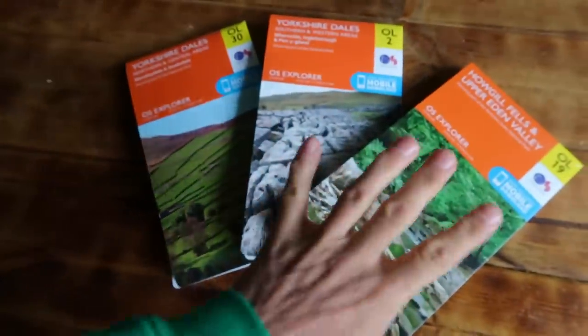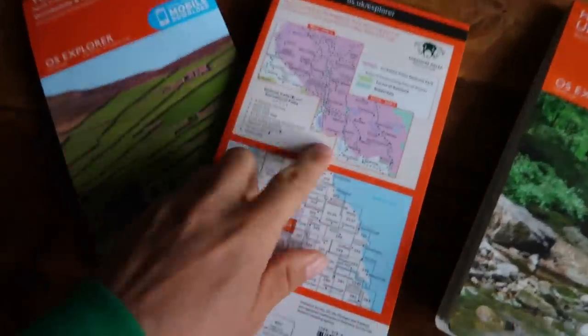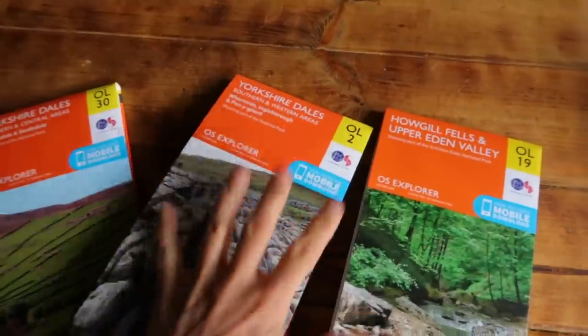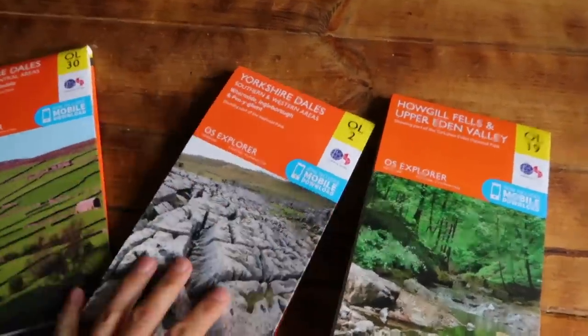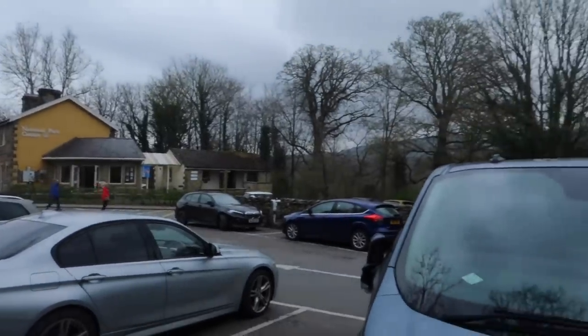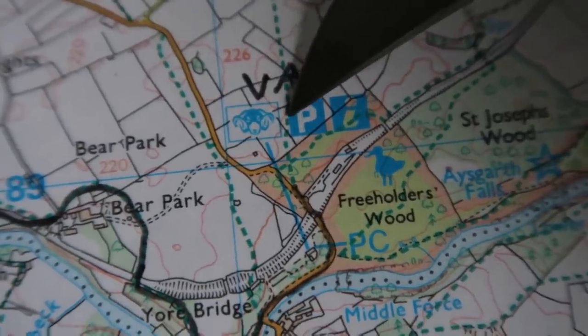There we go. I've had to buy all three because one of them didn't cut it, because it's all little sections of the same height. So I've had to get all three. Let's get into it. I parked my car in Aysgarth Falls National Trust car park. It's £17.50 for a week, so it gives you a bit of leeway. So you can take your time if you want.